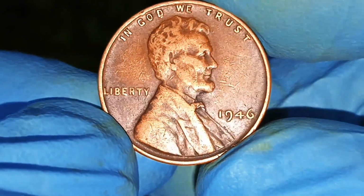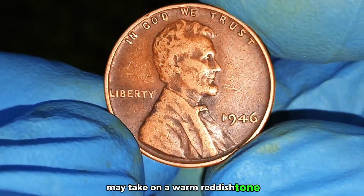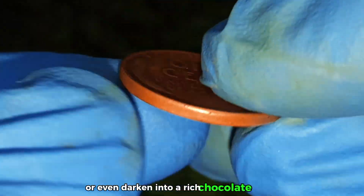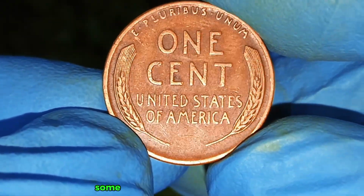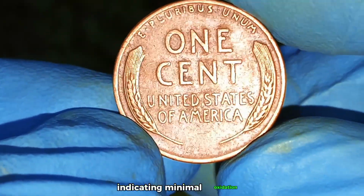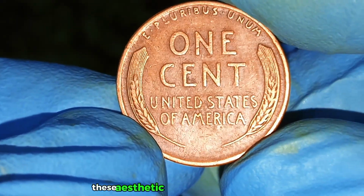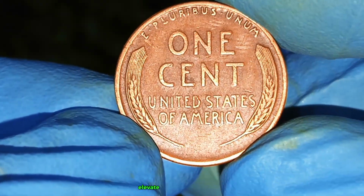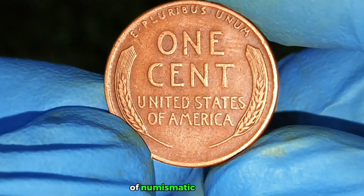remains intact. The copper surface, depending on storage, may take on a warm reddish tone or even darken into a rich chocolate brown, both of which are desirable to different groups of collectors. Some even exhibit an original red tone, indicating minimal oxidation and the preservation of its original mint brilliance. These aesthetic qualities in XF condition elevate its desirability, pushing this coin into the upper tiers of numismatic demand.